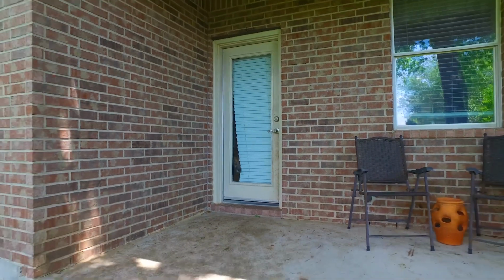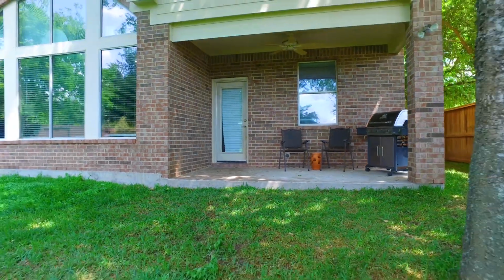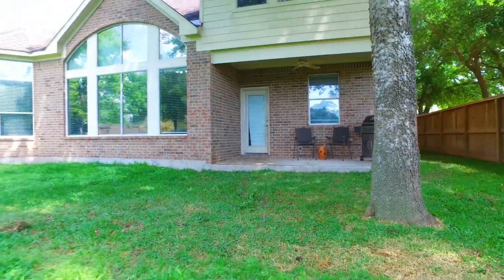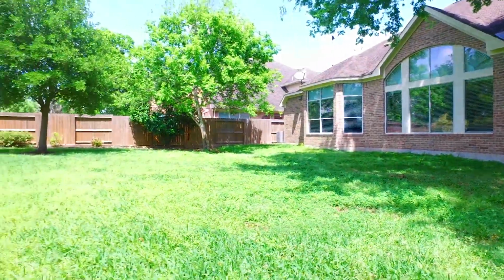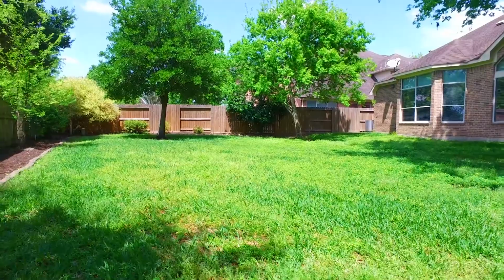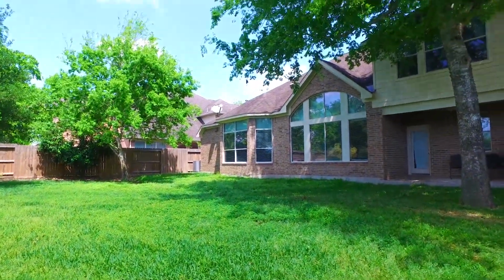New French drains were just added. There's no flooding during Hurricane Harvey. A covered patio with a ceiling fan. The Homeowners Association is going to replace the back fence to match the neighborhood wall by the end of 2019. Contact the listing agent and make this your next home.